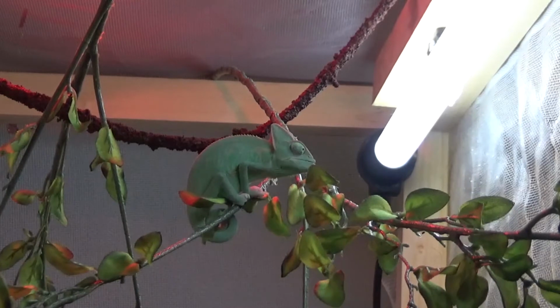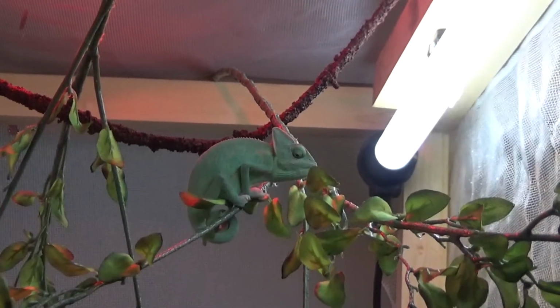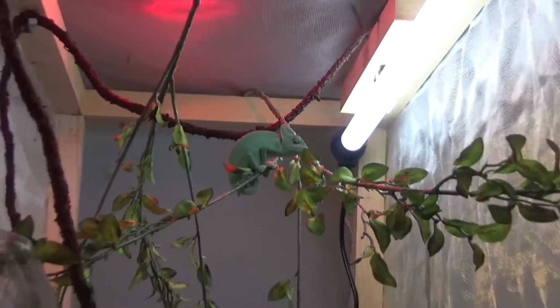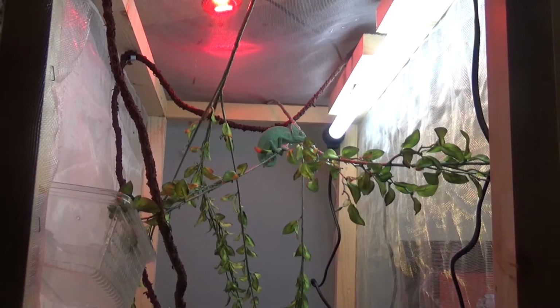Obviously these animals are happier to just be in their enclosure. If you are thinking about getting a chameleon, a couple of things to think about is they want a lot of space. This is an enclosure that I built. It goes down about 4.5 feet, it goes back about 4 feet, and it's only about 1.5 feet wide. I can always increase it later on.